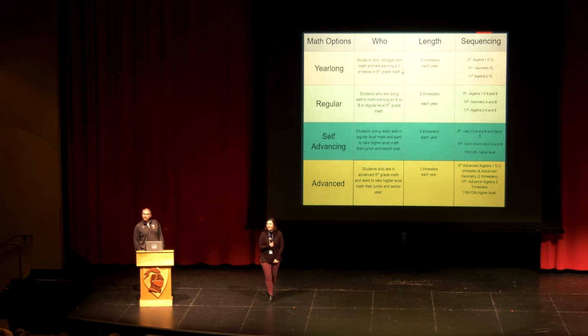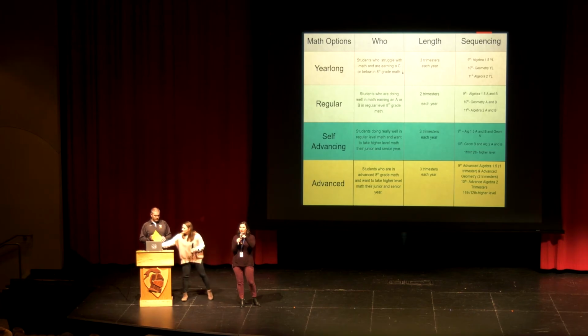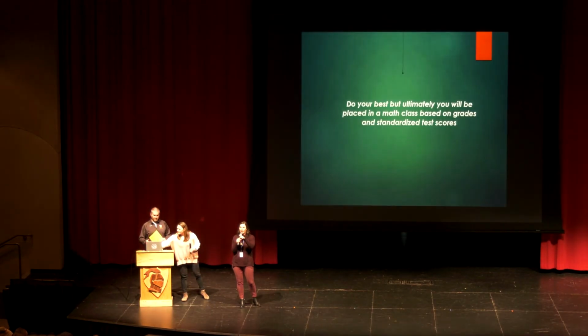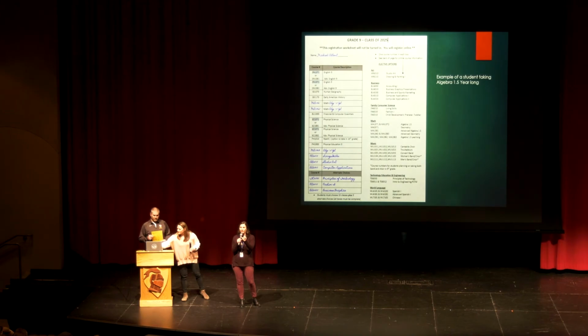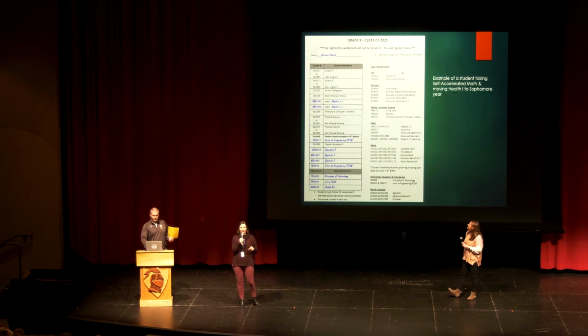Back to the year-long math, so we have the two options already put in there. If they're doing it the third trimester, is there a different number? Yes, correct. If you look on the right-hand side, it says Algebra 1.5 year long, and there should be three course codes for it. You're going to use those course numbers on the registration sheet and not the regular Algebra 1.5 numbers. It has completely separate ones.